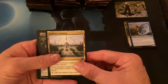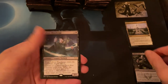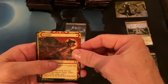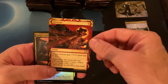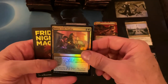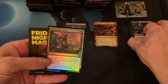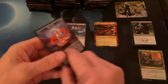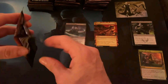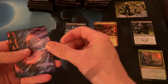Vortex Runner, Archway Commons. All right, so here we go. Our uncommons, Umbral Duke. Callous Bloodmage is a rare. Nice. And then we get a nice Mystical Archive card in Infuriate. And our foil is going to be Infused with Vitality. So I think our commons and uncommons are all just going to go together over there. We're going to keep a stack of our, put the foils over there, and token. No need for tokens. All right, so we'll keep our rares and Mystical Archive cards, and we'll see if we get lucky enough to get anything from the list.